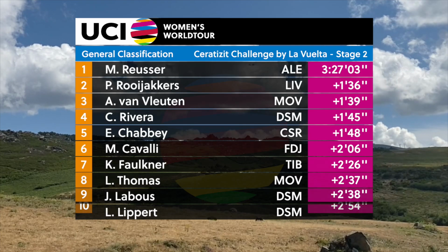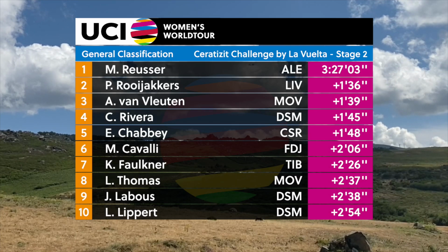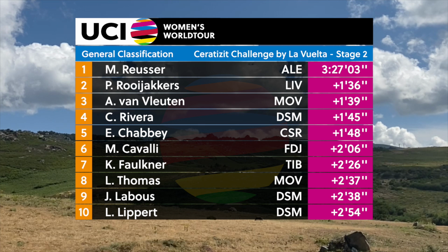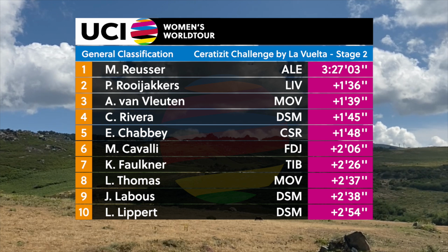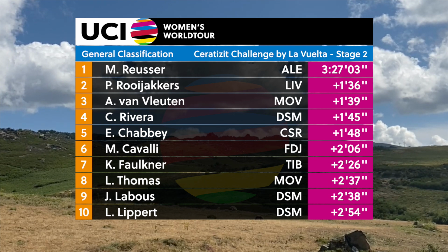Marlen Reusser's great ride saw her maintain the lead of the general classification, her advantage now 1:36 over Pauliena Rooijakkers in second. Annemiek van Vleuten is a further 3 seconds back in third place, with Cori Rivera fourth and Élise Chabbey fifth.